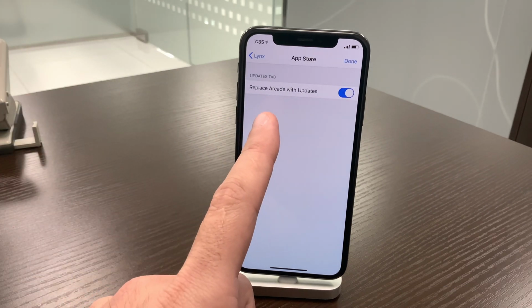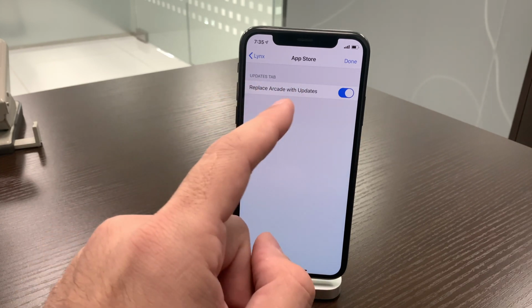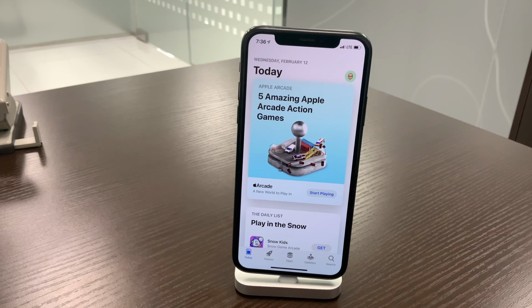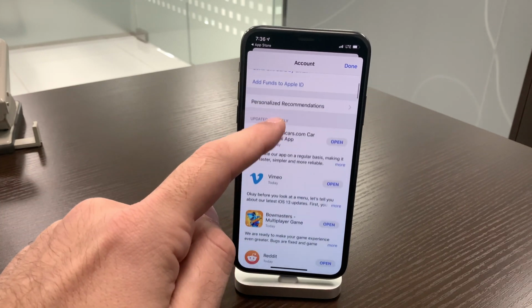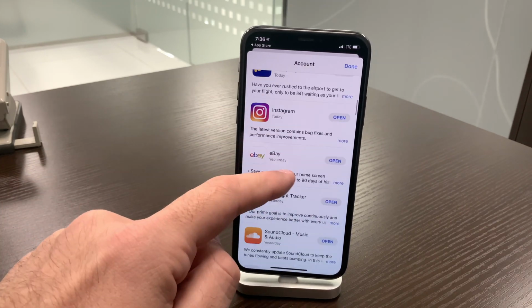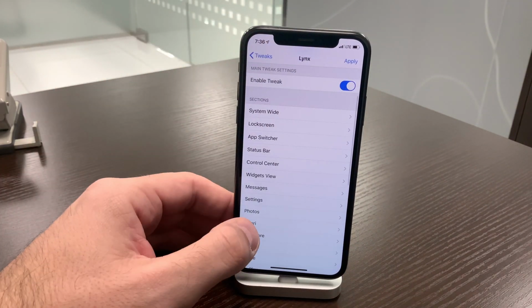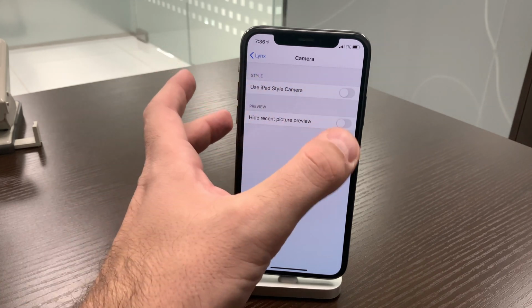I don't use Arcade. I think it's ridiculous, and I'm too old for it. So I don't like that Arcade button in my App Store app. For all of us who don't like that Arcade button down there, thanks to Lynx, we can just replace it with Updates like it was before. So it brings you to your updates, and you can see what you updated recently, or maybe you can update new things.